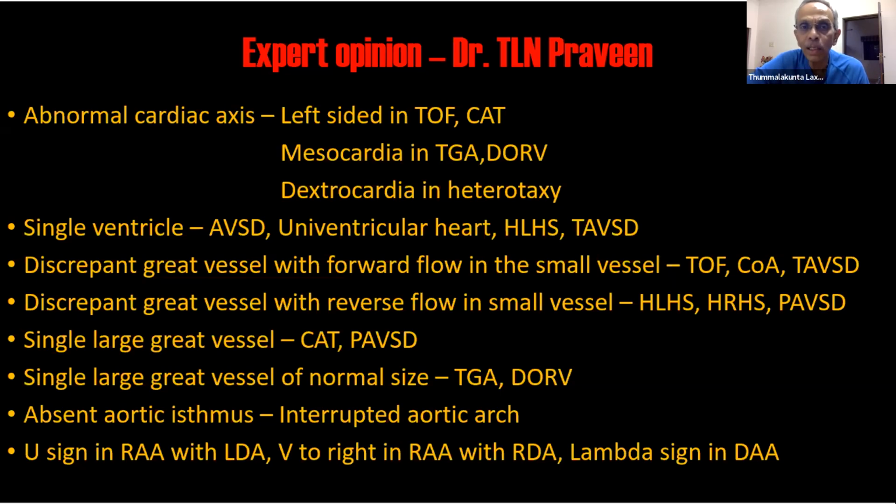Next, another important thing is please don't hesitate to use color. I'm not saying spectral Doppler, but color has to be used in order to evaluate the first trimester heart, because the fetal heart as such is small. You need to magnify it as much as possible without losing the resolution. At the same time, use the color, because as you know, the fetal heart is small, dynamic, and difficult to access. So these are the factors that we have to keep in mind.